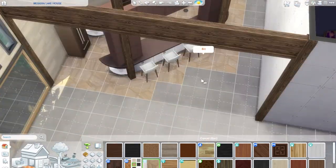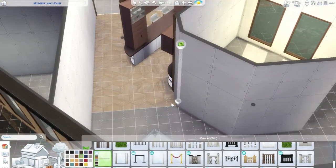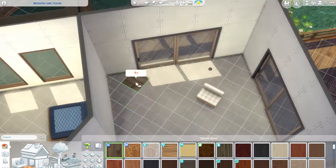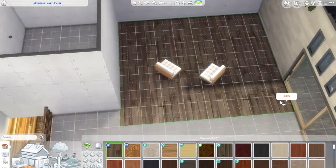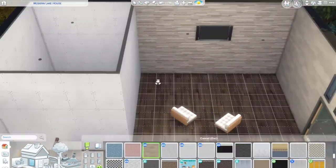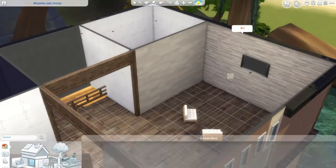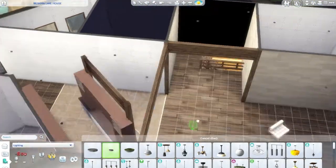So here I'm putting down some flooring in the kitchen, and I really wanted there to be a nice transition area. So I used the fence from, I believe, Get to Work to make it look finished on the edges there. And this is just going to be a little seating area back here, and then here I'm finishing up putting in the wall paneling and more floors, putting in the wonderful wooden spandrel from Snowy Escape.